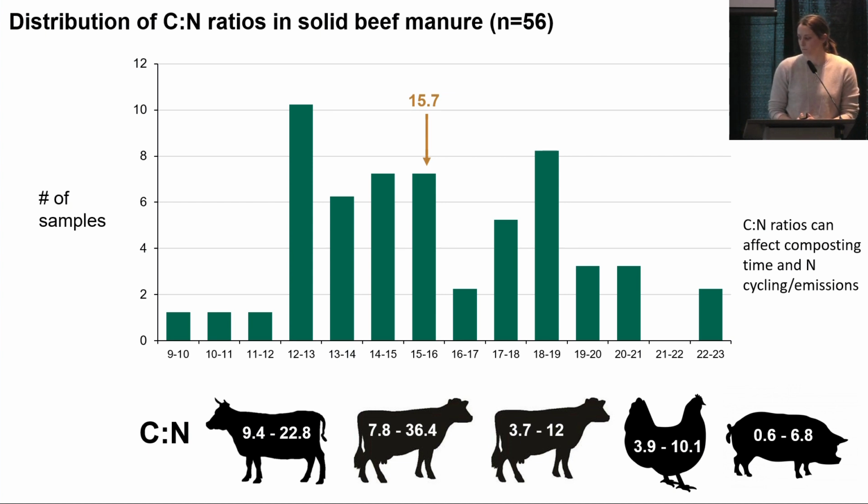And so this can also have an effect on the ability of it to compost. You want to keep an idea of carbon and nitrogen ratios if you're trying to actively compost and actively turn your manure piles often. So that will have an influence on the nitrogen cycling effects.